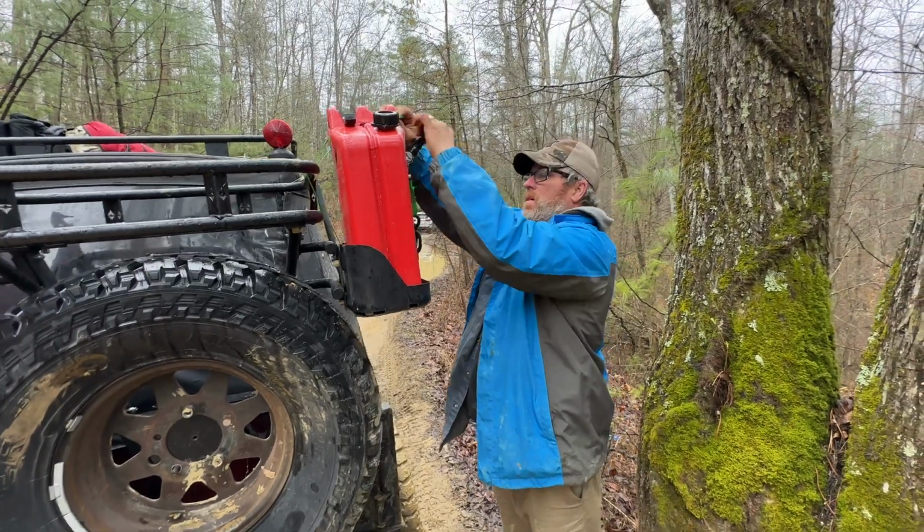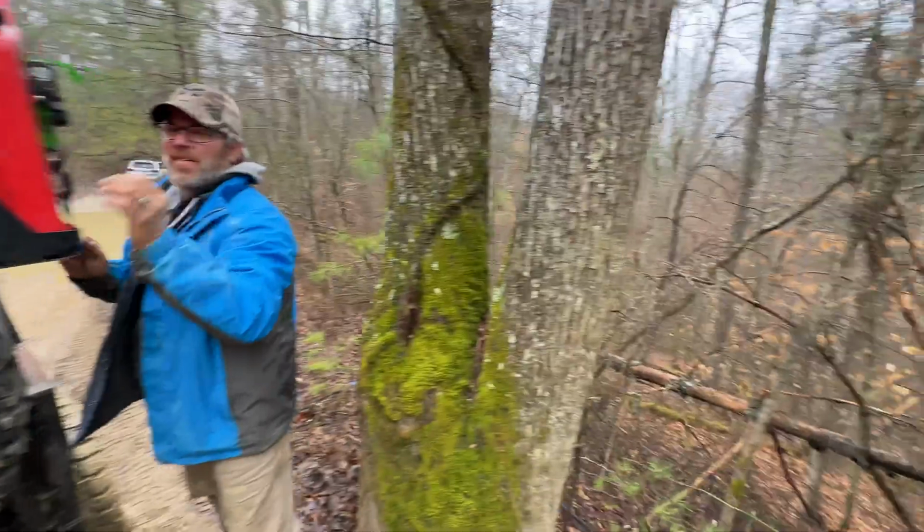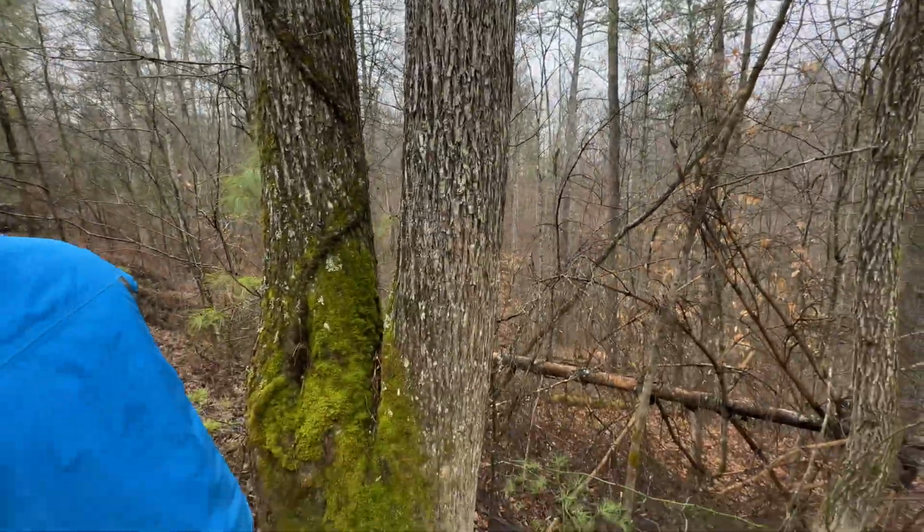You saw me like with my bare hands lift that tree off your vehicle though, right? Oh yeah, you're so awesome, Brad. This tree right here, guys, this one. Yeah. This huge tree, bare hands, just moved it right off.